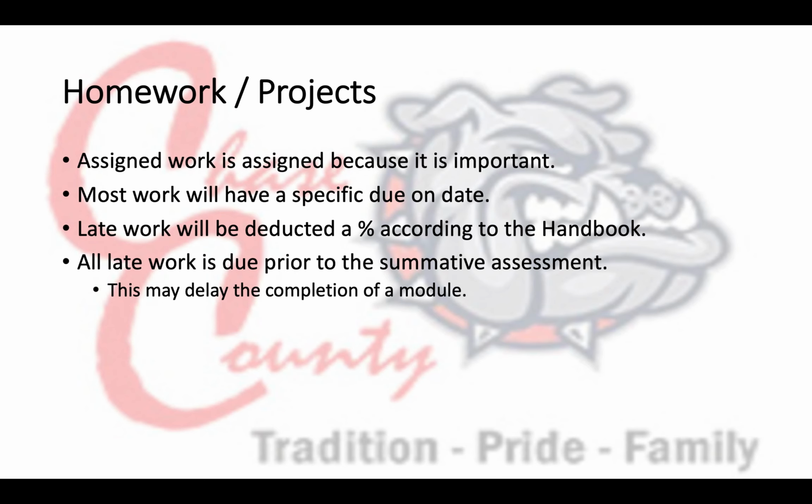So homework and projects, for a long time I haven't been a big homework guy. I'm still not a big homework guy. I think there's a really strong need for things that we do related to the content. That's for sure. But most of those things I intend for them to take place in my classroom.